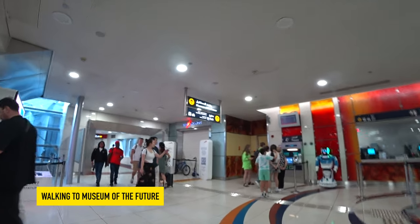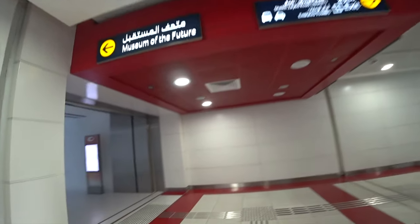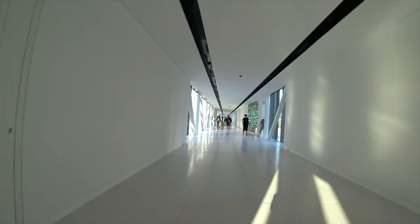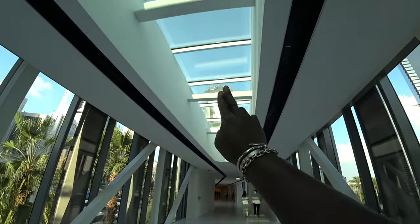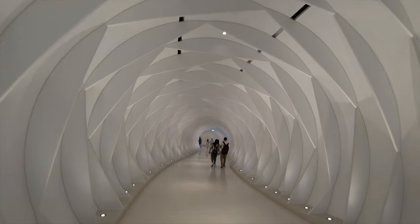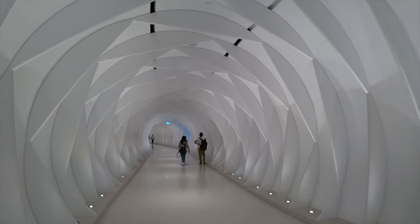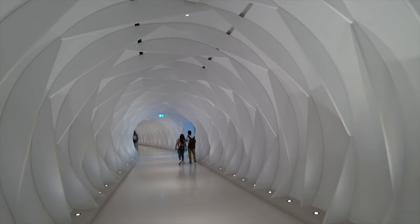Museum of the Future, exit this way. This way. We're currently in the Museum of the Future. This is how the entrance, I believe, looks like. Hopefully we can get outside and get some beautiful views of this iconic building.